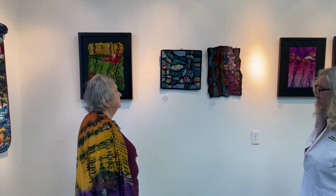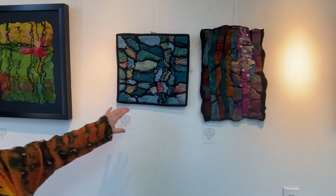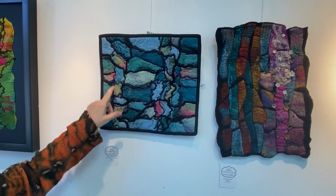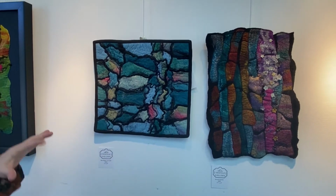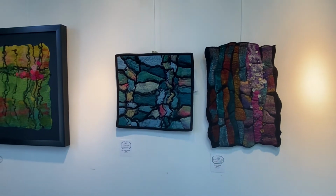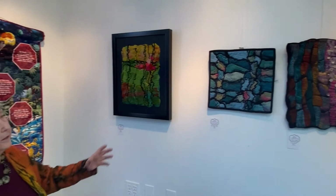The next one is just a color and shape play. Apples. And to me, it's like a waterfall. If you look really close, there's a lot of tiny little beads that to me are the cascading water over a rock wall. And they pick up the light and sparkle. Beautiful, beautiful. But these are mostly just color play.